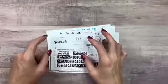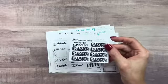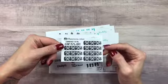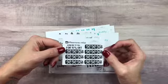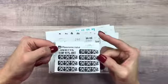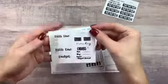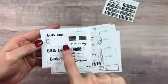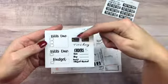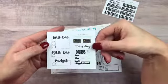I'm going to show you just a little tiny haul that I got, but if you order under my name, which is Cricket15 again for 15% off, you will get this freebie, which are bow headers. And up at the top it also has Planner Nina _Cricket for my Instagram, so that'll keep you on track. And then you get this freebie right here, and it has bills due, bills due, budget, and then credit cards, payday, orders, date, shop, items shipped and received.